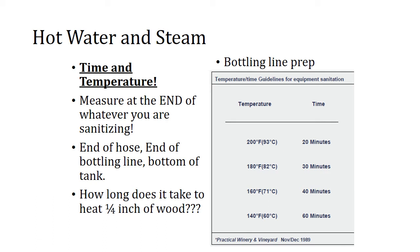So time and temperature. Now we're looking back 30 years here at this graph, this chart right here. If you're going to sanitize a bottling line, if you're going to really sterilize something, go to sterile bottling. What you do is you turn on your steamer, whether it be a wet steamer or dry steamer. And then at the end of the hose, at the end of the bottling line, at the end of the heaviest piece of metal, you go measure a temperature. And once you see the temperature get up to around 200 degrees Fahrenheit, you can set your timer.